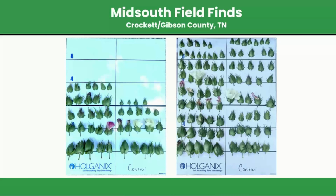So Landon, yours is cotton, something a little bit different. Yeah, so for guys in our southern geography, this should definitely open your eyes to what we've seen throughout the season. So we've got 2 separate trials here. The trial on the left was standard populations and standard row spacings, and on the right-hand side, obviously there's a lot more bolls here. So this was actually on a skip row trial.